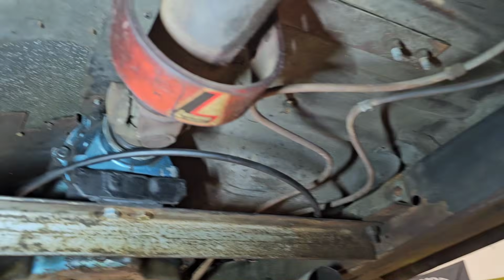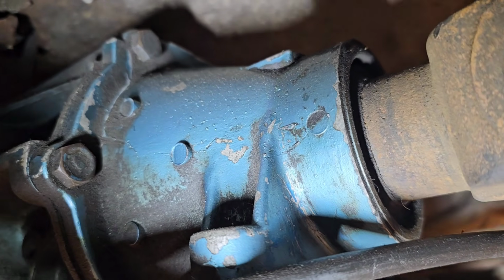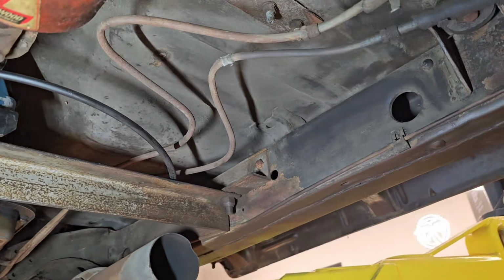Okay. Look at that transmission. I know the color on it. That's that Pontiac color, right? Like that blue? It is. Yeah, I can't believe that came through. Everything was so dirty under here.